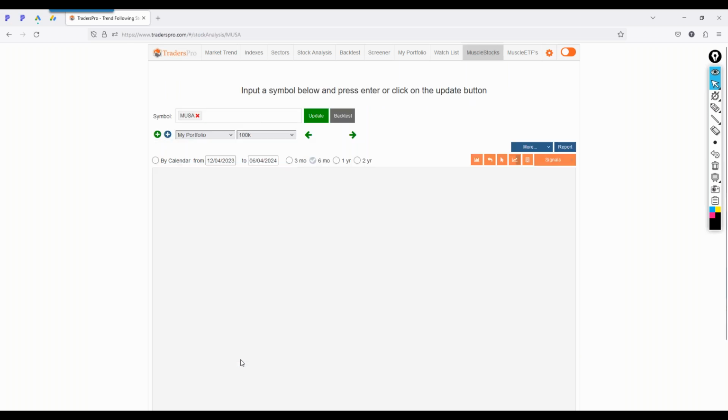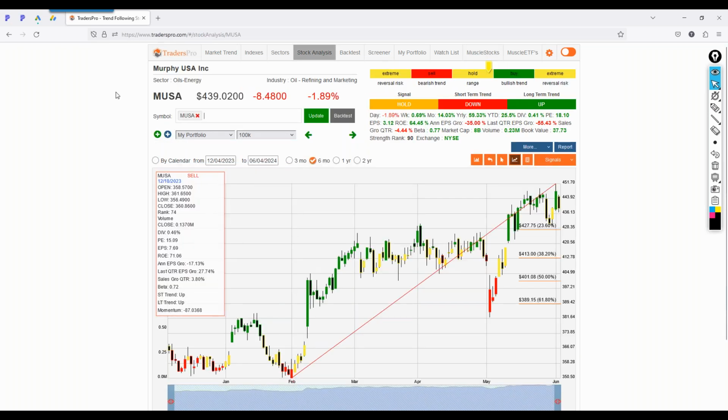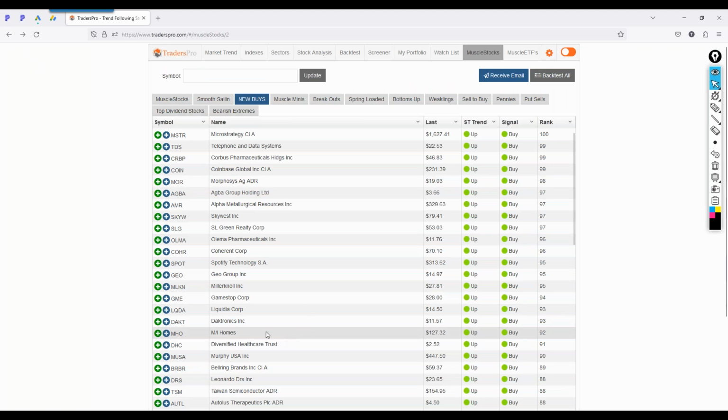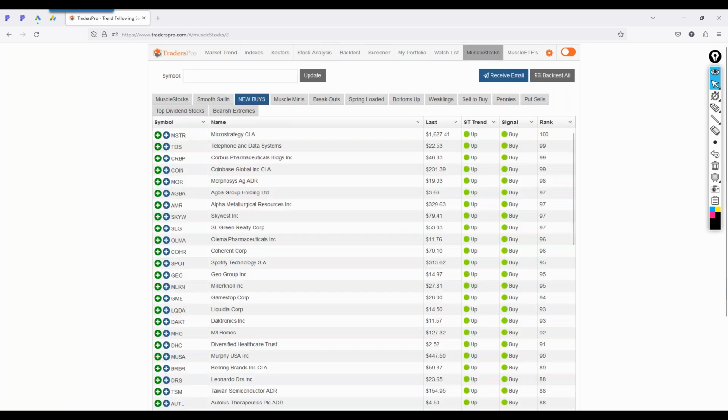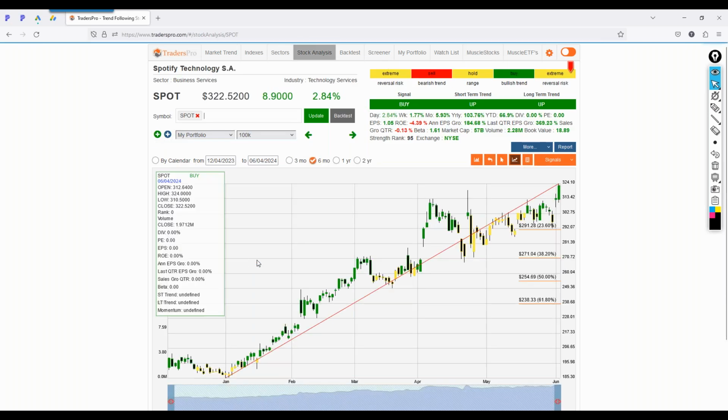We're seeing a few other things. We're seeing Murphy Oil here towards the upper end of the range. We did make a new trade today on DKT, that new buy signal, a little bit of a retracement there, but a nice looking pattern. So there are some things that are working here currently. Spotify is also breaking out today, and that was a new buy, gone from hold back to buy.